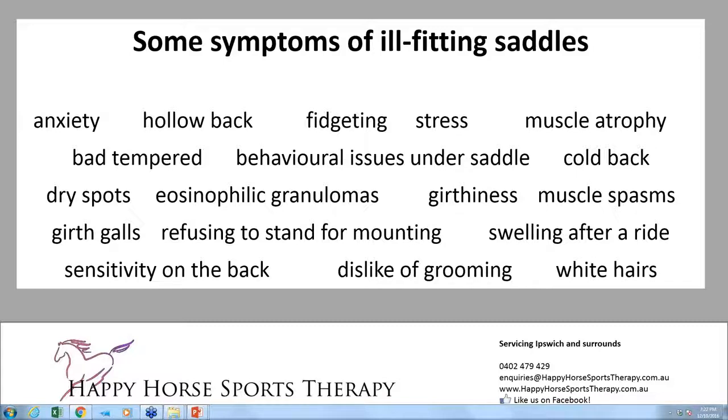We can also get girthiness, things like pinning the ears, biting, kicking, ducking when the girth is tightened up. And of course, as we saw earlier, white hairs where excessive pressure has affected the pigmentation of the hair.